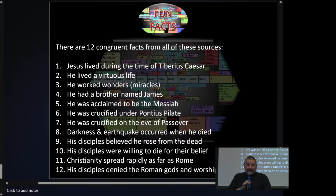This is not just in the Bible. It's in other works that are not religious. His disciples were willing to die for their belief. And Christianity rapidly spread as far as Rome. And his disciples denied the Roman gods and worshipped Jesus as a god. And that's written in so many more places than just the Bible.